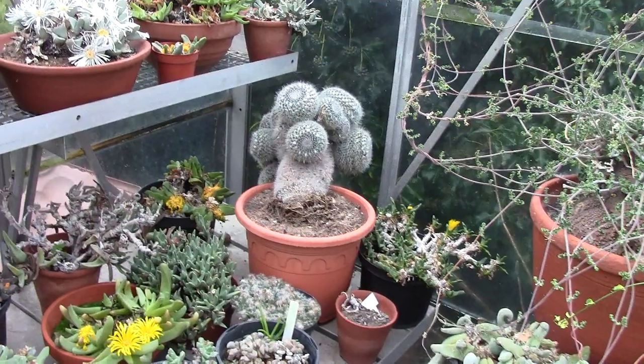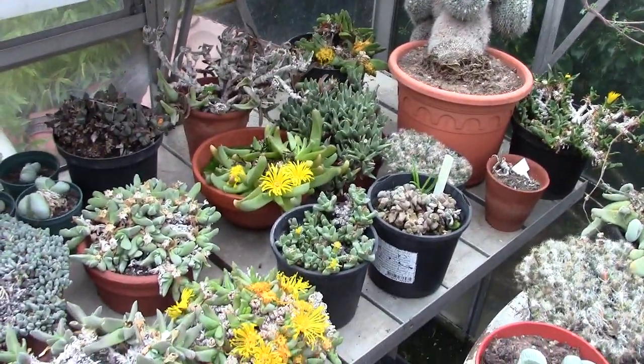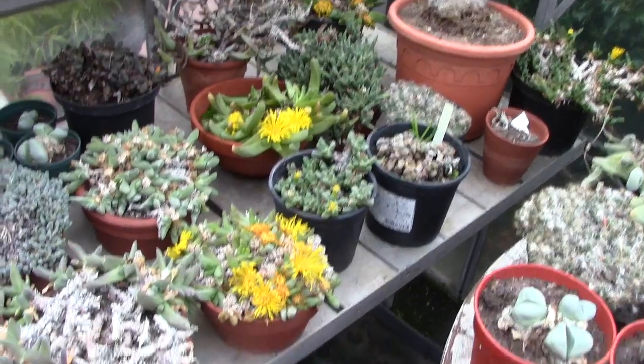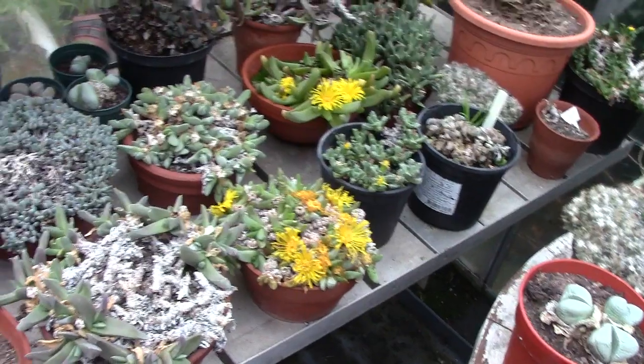We've got a large Mammillaria, some more Glottiphyllum. As I say, we're in November and I've got blooms.